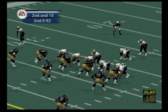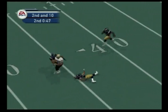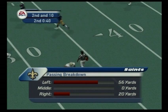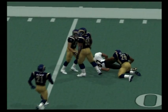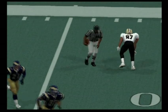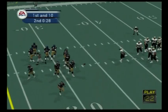Set. Hot, hot. Looking to throw it. Brooks with the throw. Horn with the reception. They weren't able to bring him down. Yeah, everybody was on the same page here. The receiver's skills allowed him to do a great job of beating the cover. Ball on the 34-yard line.